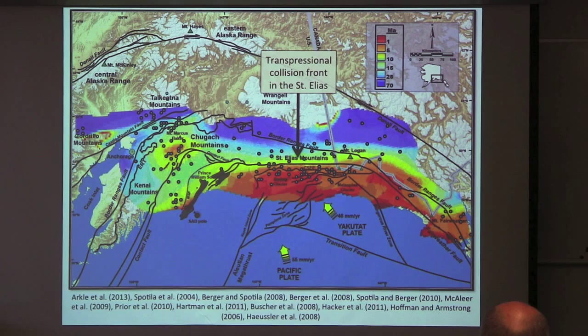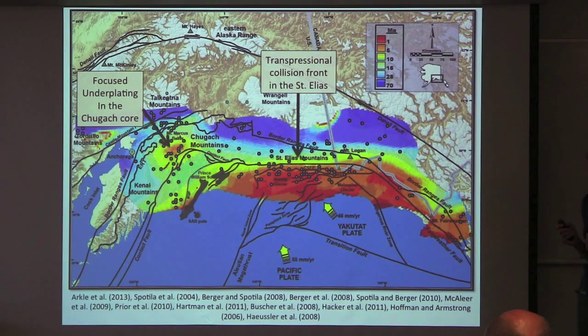We see another region of focused exhumation between the border ranges and contact fault in the Chugach Mountains near Mount Marcus Baker, where young ages have been attributed to underplating that's focused into the apex of the syntaxis here, and is also coupled with glacial erosion. So the glaring question here is, what's happening in this intermediate region between the active collision front and the Chugach core?